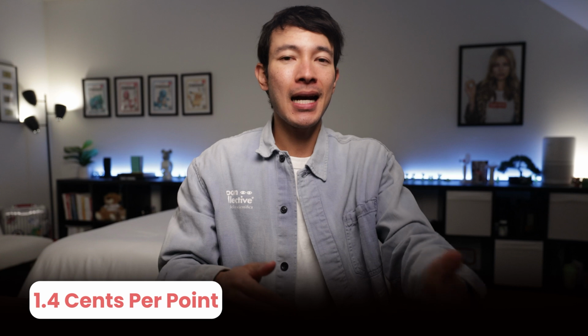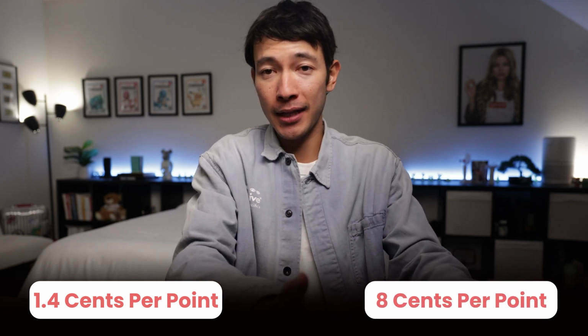Additionally, the value of your points can vary widely depending on the booking, from as low as 1.4 cents per point to as high as over 8 cents per point in rare cases. Despite the extra effort, transferring Chase points to travel partners can be incredibly rewarding. However, for those who prefer simplicity, using the Chase travel portal or cashback methods might be more appealing. Ultimately, the power of Chase points lies in their flexibility, giving you the choice to pick the option that works best for your needs.